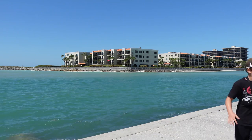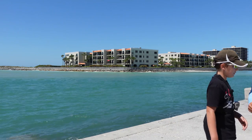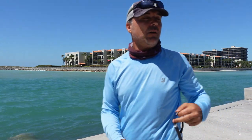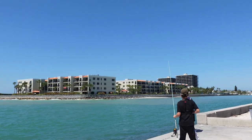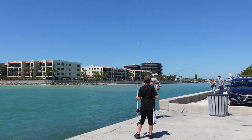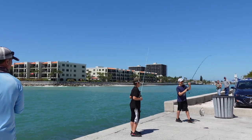We're gonna limit. What's the limit, Mama? Per person? It's like 8 per person. So yeah, we're doing some sheepshead till we run out of crab. It's a good one? Yeah, that's pretty good.